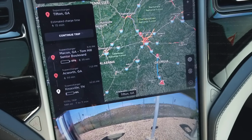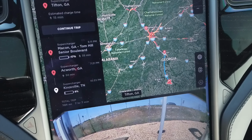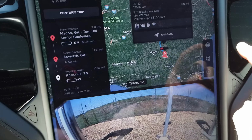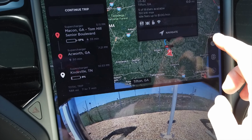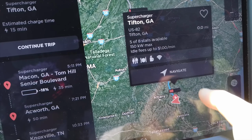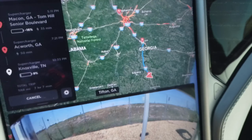We arrived in Tifton, Georgia. Supercharger, I think it's only 6 stalls, but it's pretty good. 8 stalls, but out of 8 stalls only 3 are occupied right now, so again, plenty of space.